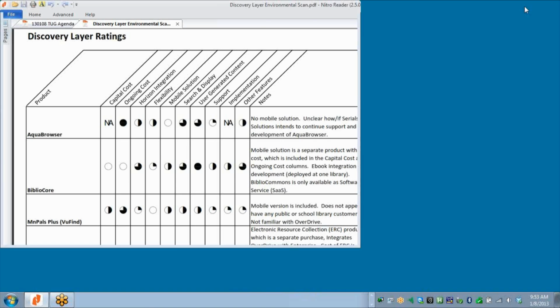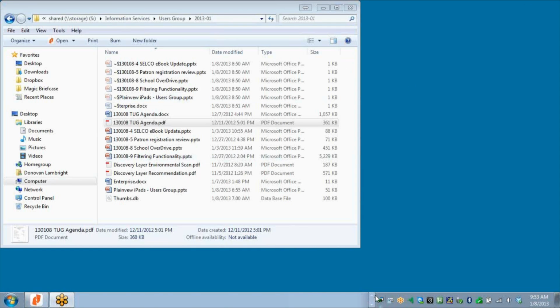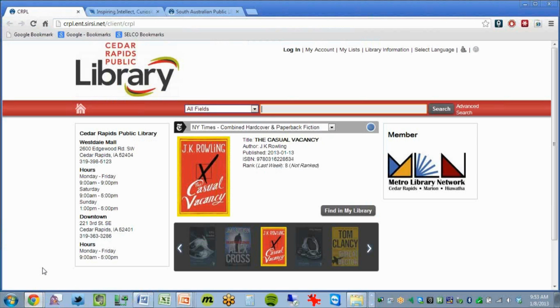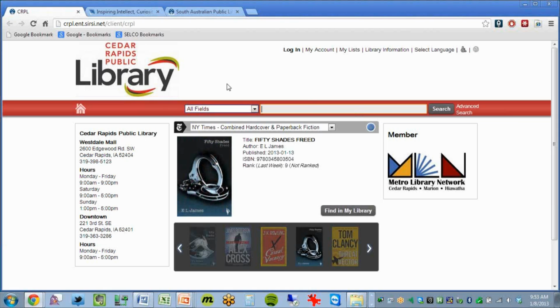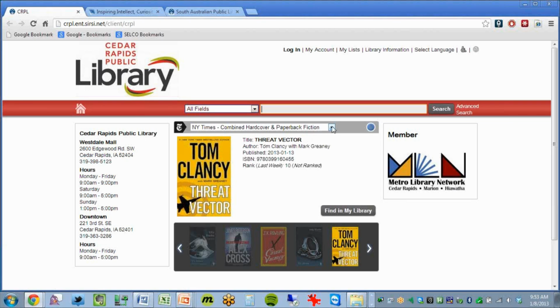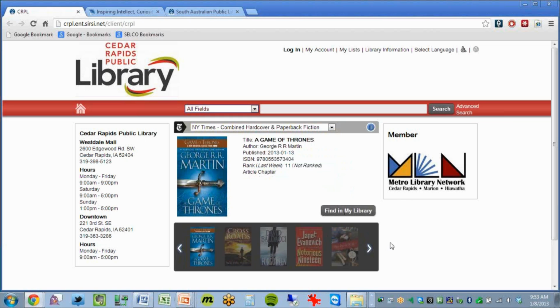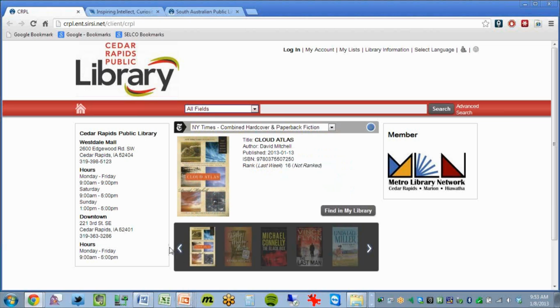So let's take a look at some Aeropress catalogs. Now, as always, these reflect the way these libraries chose to set the catalog up. So our mileage may vary, but this will give you some ideas of the basic interface. I think you'll see certain things in common. This is the Cedar Rapids Public Library. They've chosen to go with a fairly clean interface. Most of the enterprise catalogs I've seen do incorporate these bestseller lists. I've seen others besides New York Times on here, so I know there are some options there. And then they've got kind of the cool iTunes style, whatever that's called, title view, title scroll.